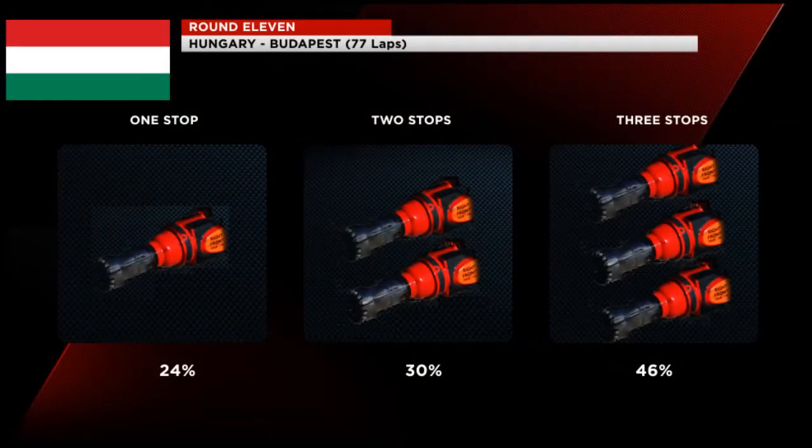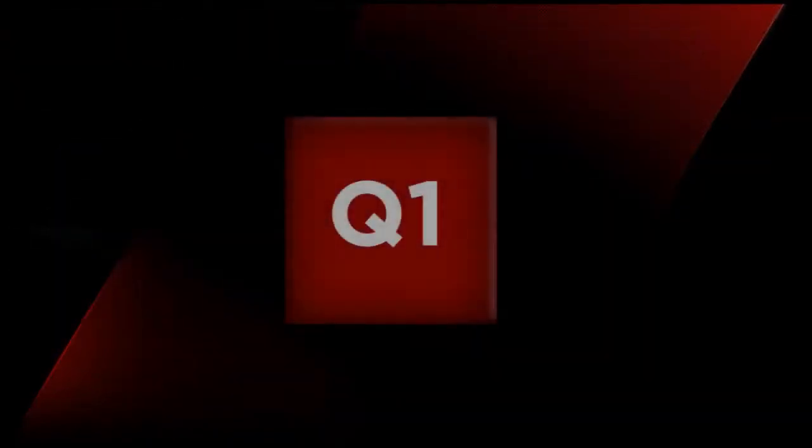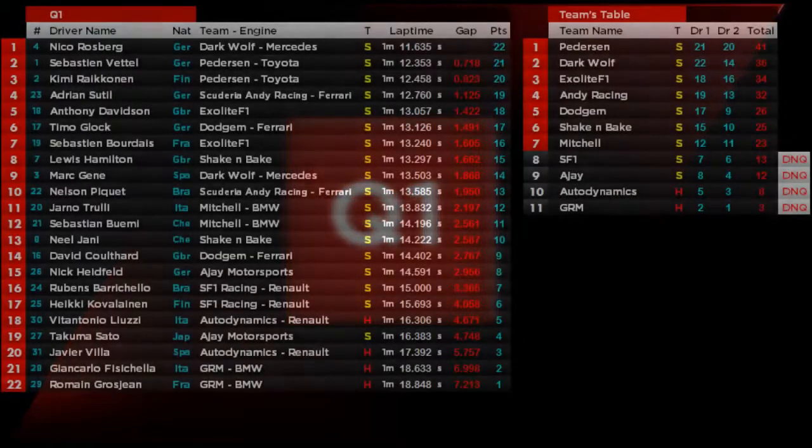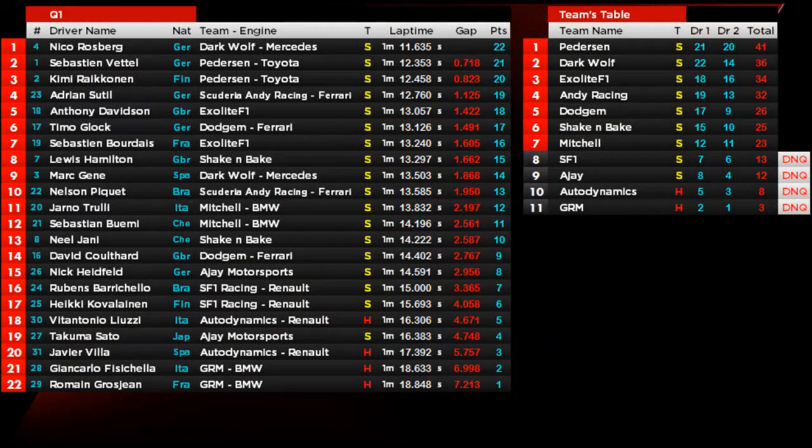In terms of race strategy, we're going to see a very big mix, but most favouring the 3-stop, 46%, 30% for 2 stops, and 24% may even try the 1-stop strategy. So it'll be interesting to see who tries that out. Mainly the harder tyre runners, I'd expect. Certainly the FJRs will be considering it.